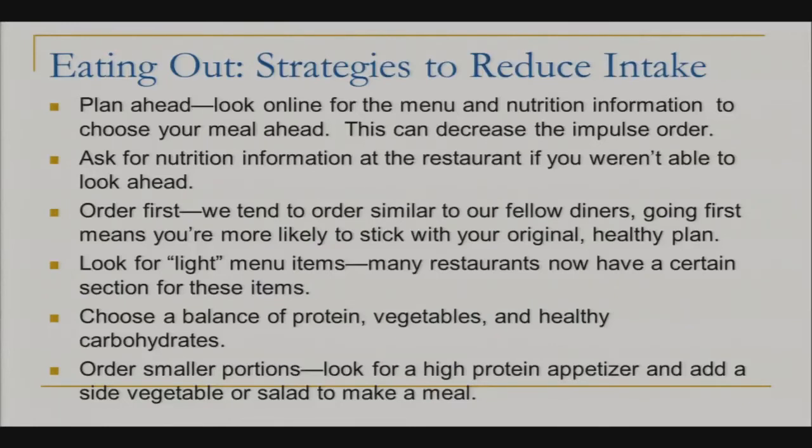Order first. We tend to order similar to our fellow diners. Going first means you're more likely to stick with your original healthy plan. Look for light menu items. Many restaurants now have certain sections for these items. Choose a balance of protein, vegetables, and healthy carbohydrates. If a restaurant doesn't serve vegetables or fruits, it generally isn't a place that you want to find yourself.